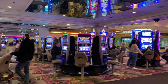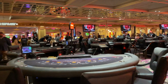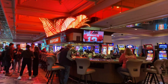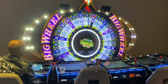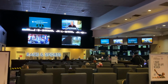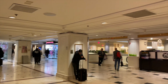Flamingo's casino is more than 72,000 square feet, almost double the size of the Cromwell, and runs along the boulevard for a good long way. There are plenty of slots and tables to try your luck, and Bugsy's Bar will keep you hydrated. And I just love when random passers-by cheer on the players. A cozy corner of the casino is devoted to the Caesars Sportsbook with plenty of TVs and easy chairs. The hotel lobby is bright and spacious.